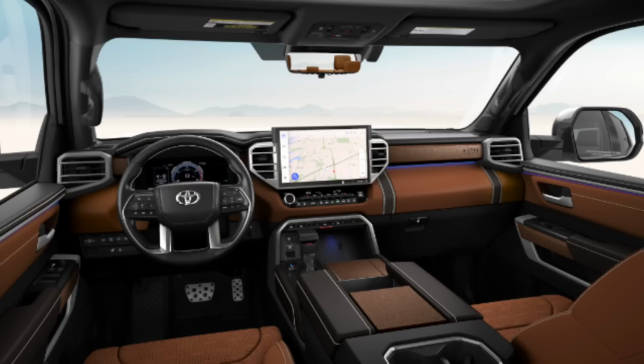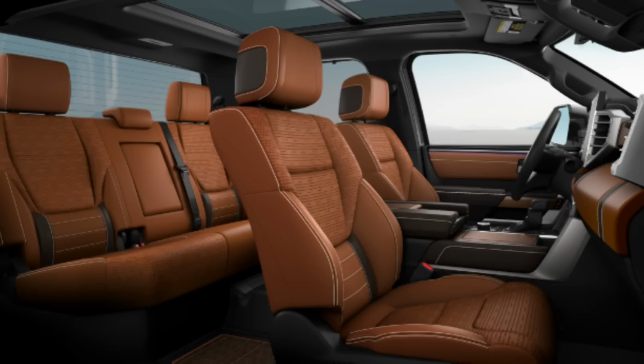And you do get two choices of interior color. You get, I believe they're calling it Sand Beige, which is more of a lighter color interior. And then you get that saddle brown look that they had in the last generation. I'm all about that saddle brown look, so that's the direction I would go.